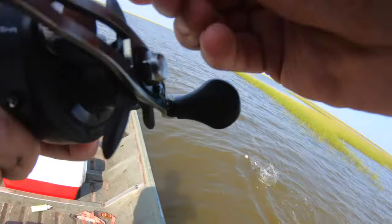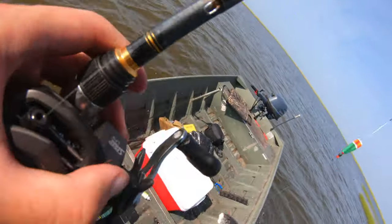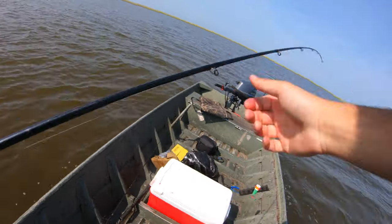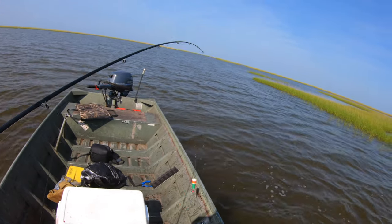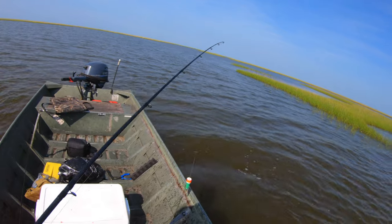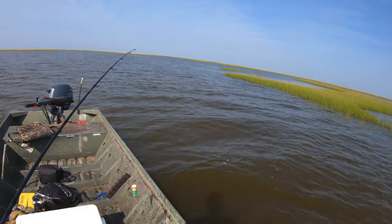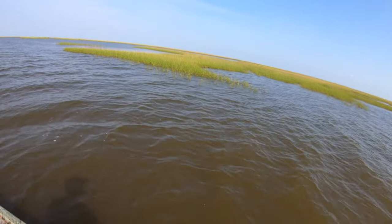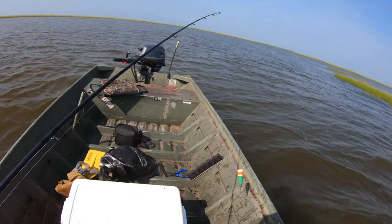Beautiful red. Come on now. I ain't got a net. You better get your butt in here. There you go. Yes, indeed, boys. Found me a little spot, y'all. Well, I mean, fished and fished and fished. Fought them hard heads, and they had two redfish sitting right here off this little point. Both of them made beautiful redfish. Got some spots on it.